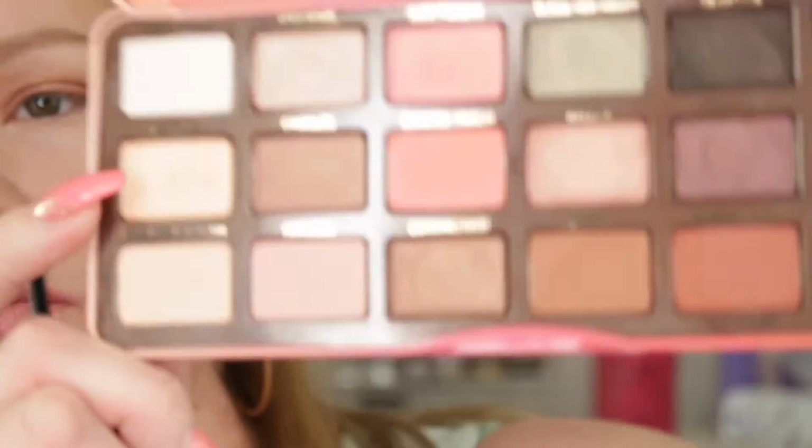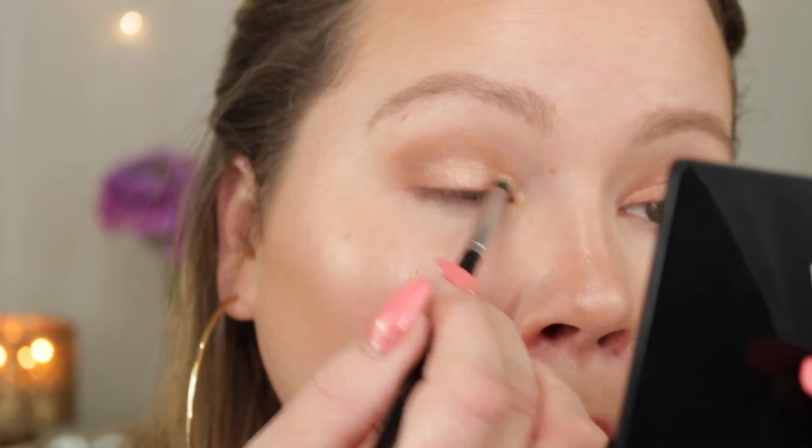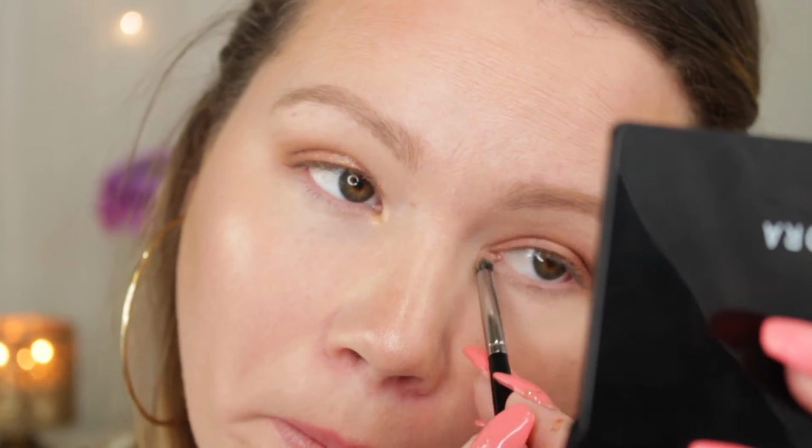Okay, so for the inner corner, I'm going to use the Nectar shade. It's a little bit shimmery, and I'm going to put that in the inner corner of my eye just to make my eyes look a little bit wider and brighter.